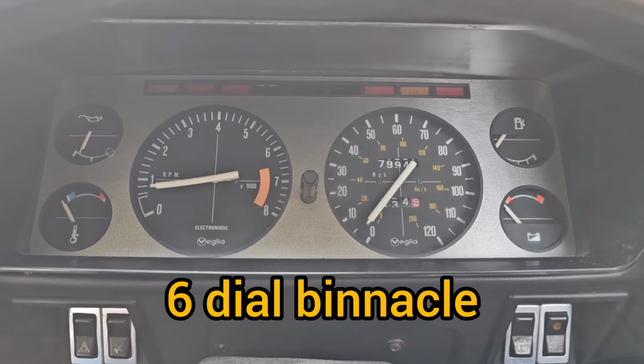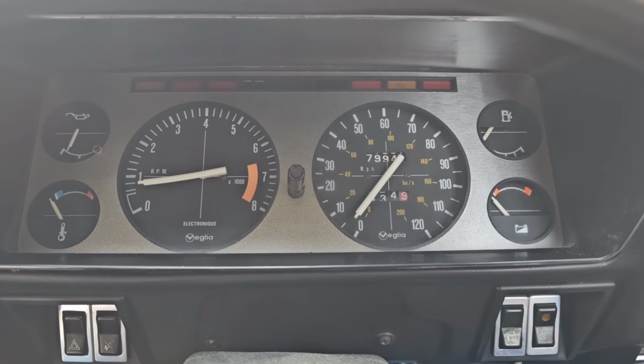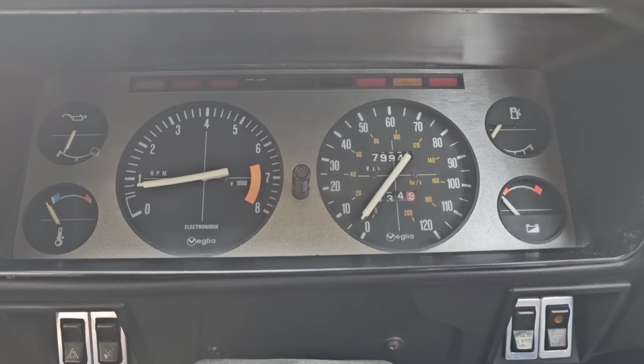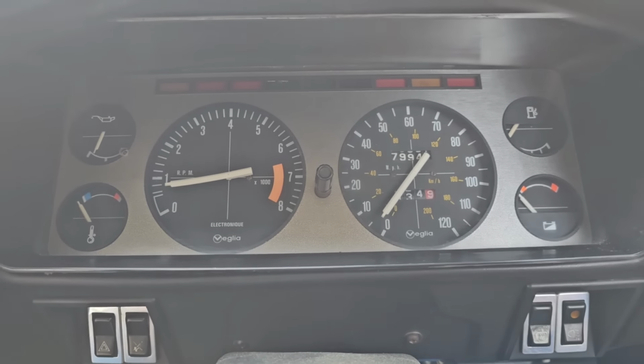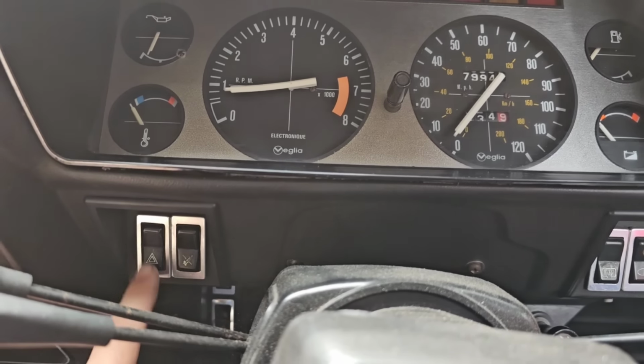We've got a 6-binnacle instrument panel here, although I should point out this is not aftermarket, this is from a left-hand drive one that's been modified to fit. And unfortunately the rev counter is broken because the needle is considerably bent. That happens. But we've got switchgear randomly, hazard lights here.